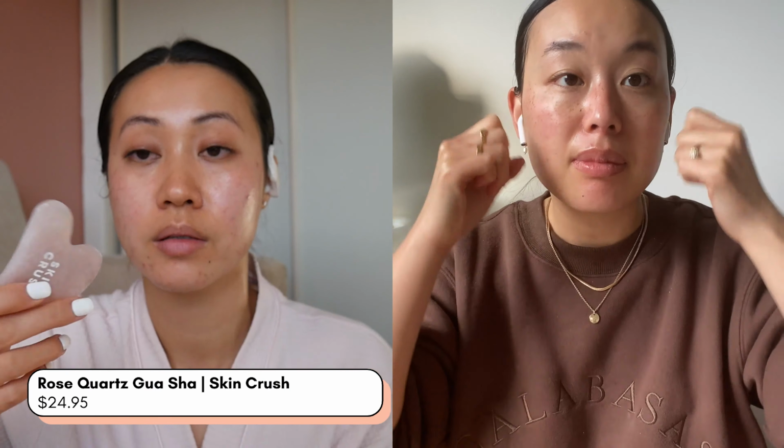What I'm gonna do is, might as well, I've got my gua sha here. So this one, again, is from Skin Crush. This is a great combo to buy together. Give yourself a nice massage. Since I don't have the gua sha, I'm just gonna use the knuckles. My knuckles. That's the other alternative. Just to give sort of the same facial massage as well. Alrighty-o, that is done. We are done.